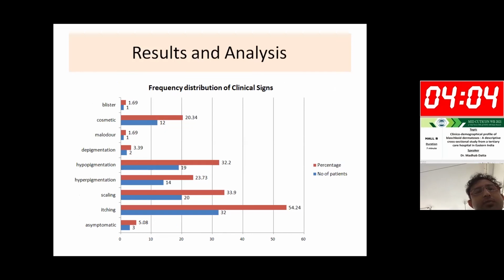In our study population, the most common clinical sign was itching, followed by scaling, and then hypopigmentation. The least common clinical signs were formation of blister and malodor.